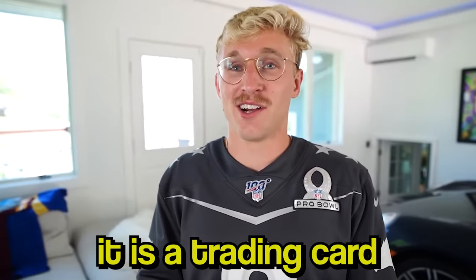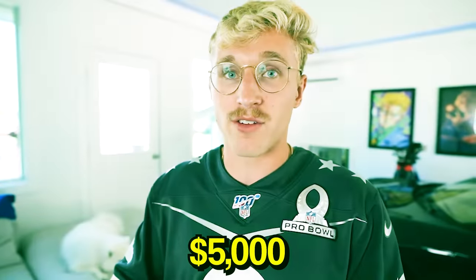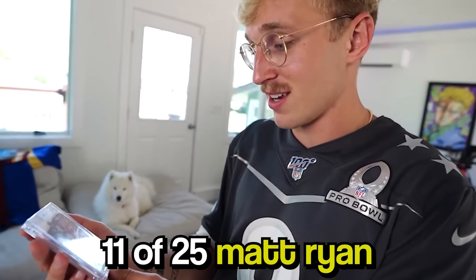But it is a trading card. Take a guess. It was Jerry Rice last time. Wait, holy shit. Matt Ryan, this is Immaculate. Oh my god, this is Panini Immaculate, dude. Panini Immaculate's insane. The Panini Immaculate boxes are like $5,000. Panini Immaculate Records, 11 of 25, Matt Ryan. I did not expect that.